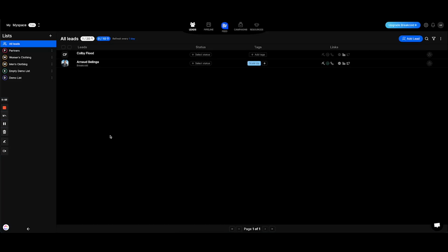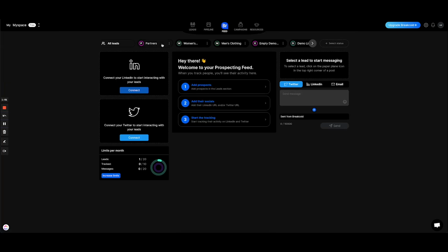Once you have all of your leads filtered in the proper list that you want, you can go over to your feed and then you can sort it either by all leads or by the specific groupings that you have. And every lead that's within there, it will show you, just like a LinkedIn timeline feed, all of their posts that you can engage with.